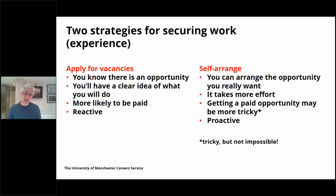You do have to be quite resilient because, like applying for jobs, it might not work the first time around. And it can feel quite uncomfortable contacting people that perhaps you don't know at all, or certainly don't know very well. But we can support you with that process.